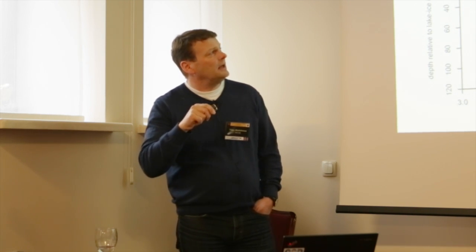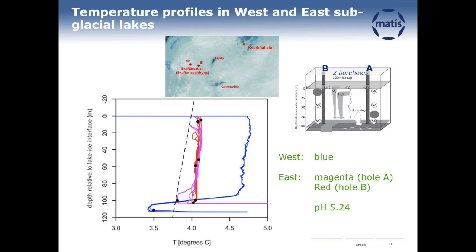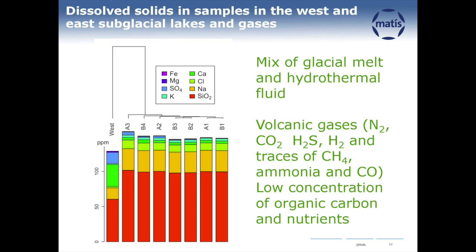And again, we have the West Lake and the East Lake. I maybe forgot to mention that we drilled two boreholes in the East Lake, and we had around 6 liters of sample from these lakes, but in the West Lake we only managed to get one sample when we were there. So this is the content of the lakes. It's a mix of glacial melt and of course hydrothermal fluids, and we have all these volcanic gases inside. You can see the difference between the West Lake and the East Lake, but it's quite similar actually, and there's a lot of silica, sodium chloride, and sulfur and sulfate.